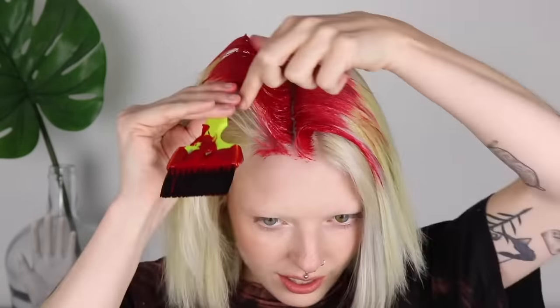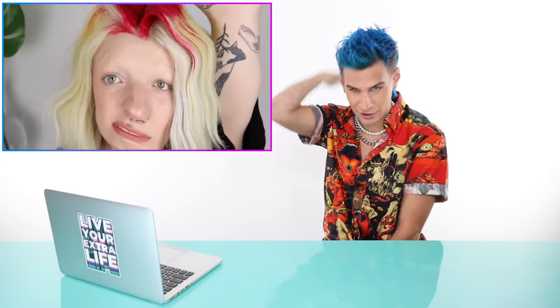Very, very pink. Also, Crystal, stop starting on the top of your head. Start on the bottom. That way you can lay the hair back down on top of itself instead of starting on the top and having to turn everything over. It's just a pain in the butt. This is gonna be a pain in the butt to get out of my hair.